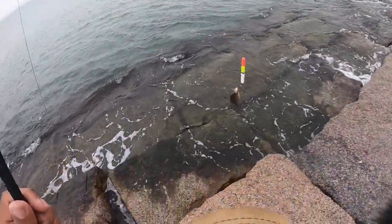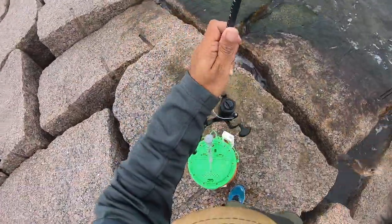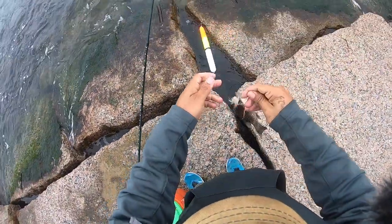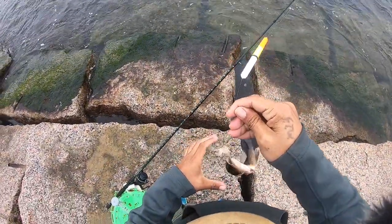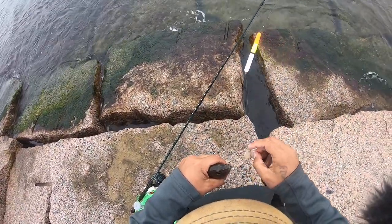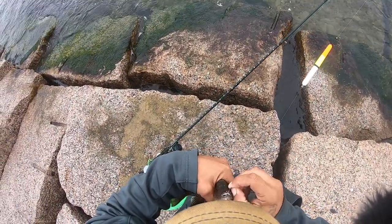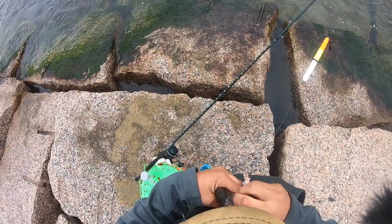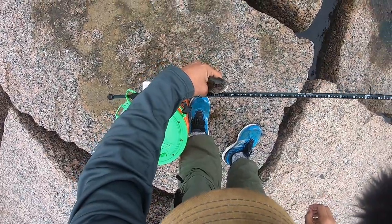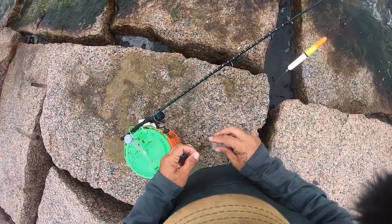Here we go. Here we go, guys. We're on the mangrove. Matt is getting ready to spike me. Sharp teeth. He's only 8 inches. There we go. We'll let him go. Let him live another day.